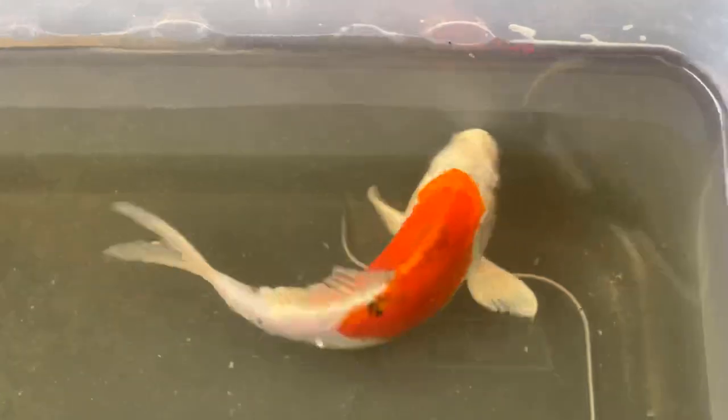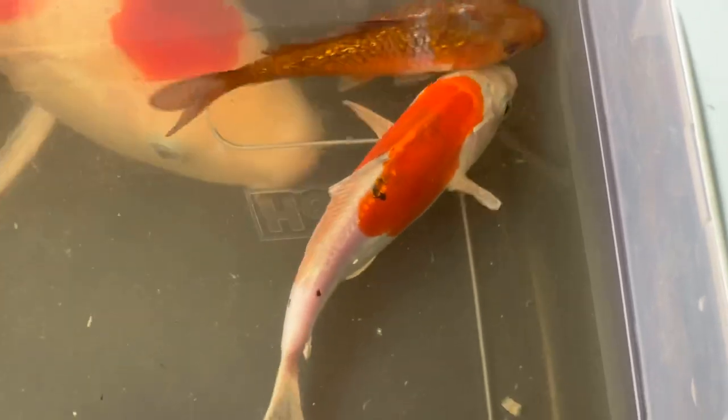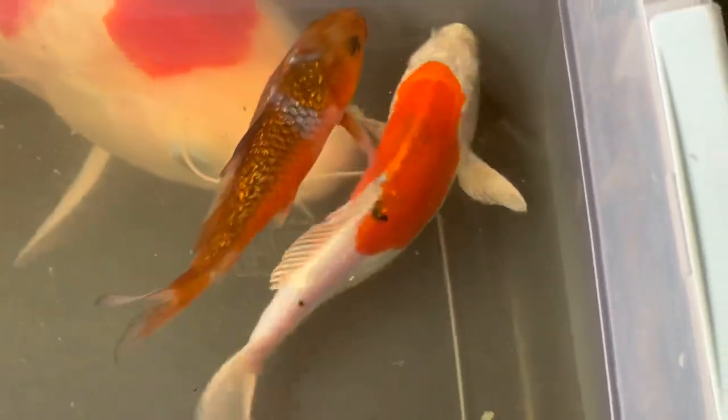Now let's talk about this beauty right here. This beautiful platinum white with the orange body is a Yamato Nishiki. Beautiful, beautiful koi. I'm not gonna go into detail with this. You know what I'm going to do? Instead of me trying to break down this fish's name and why it's called this, I'm gonna let a true professional handle this, all right?